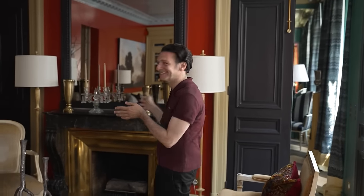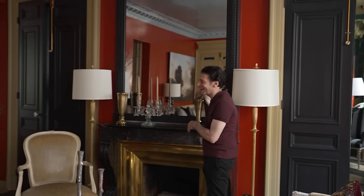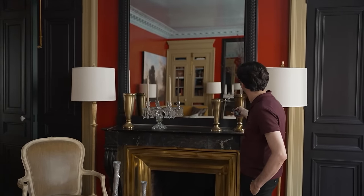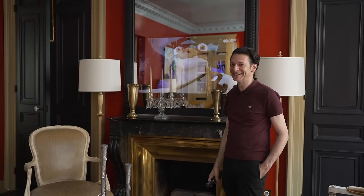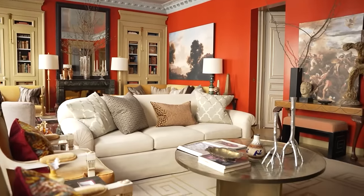And those of you who watched my Homeworthy tour of the Carlisle in New York City would know that it would not be a Garo-Kettigan design room without a hidden TV somewhere. Can you find the TV on this wall? Here's the key. This is the secret. I hide the remote control in this little urn. Isn't that fabulous?